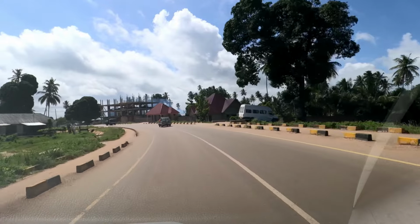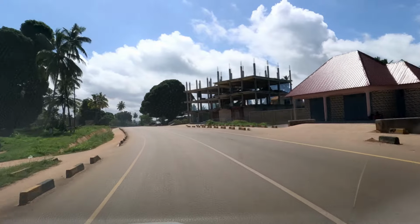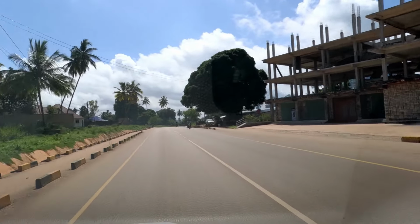On my way over to another part of the island. Here we go. Check out the scenery. I want you to see the scenery.